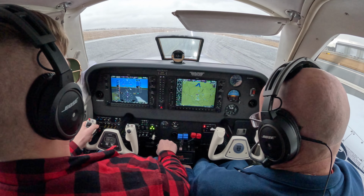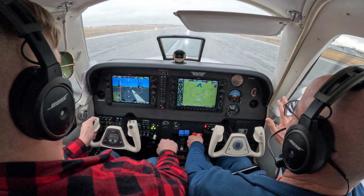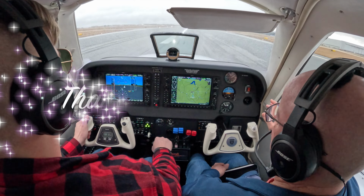I'll get the flaps up. Cowl flaps open. Start easing on your brakes. Easing on your brakes. We'll go past Kilo 2. A little bit more braking.